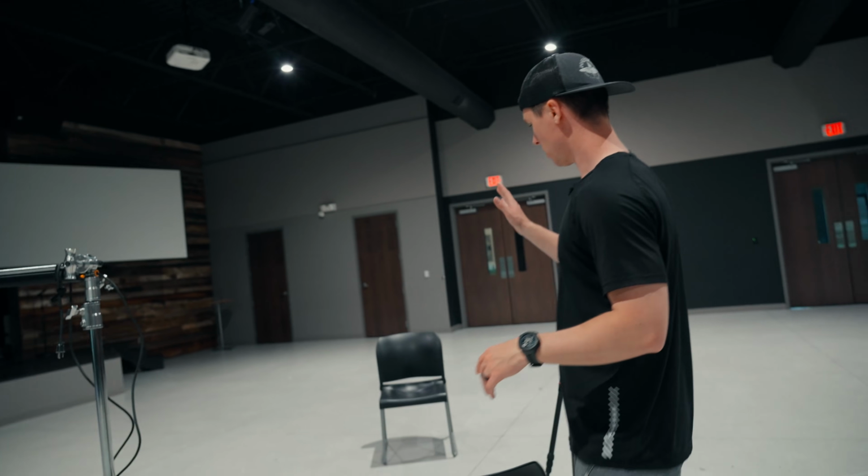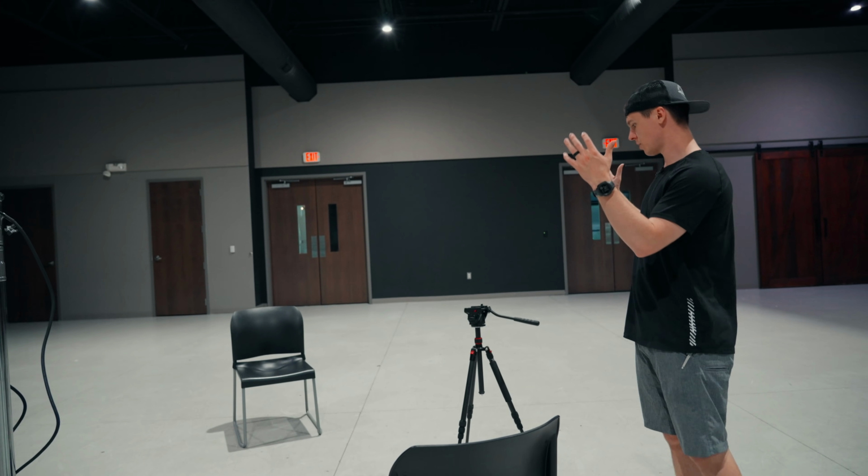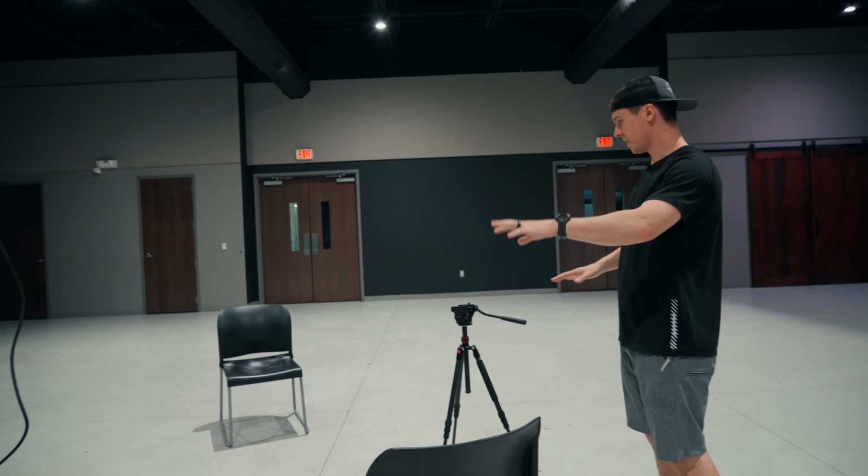So I know right off the bat, immediately when I come into any shoot, I'm gonna have our subject's eye line facing this chair, obviously, and I'm gonna have my camera placed on one of their sides, could be either one, doesn't matter.